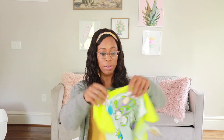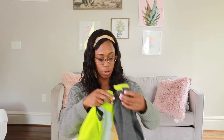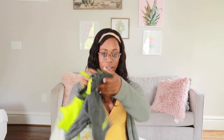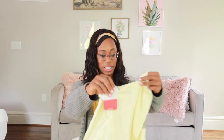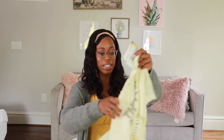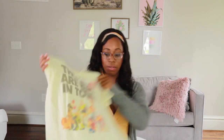So for Maddox, we got this cute little Buzz shirt, which he will absolutely love, so adorable, and some little matching shorts to go with it. Oh, so cute and comfy. And of course, because you can't leave me out, oh my gosh, it's like a vintage tee, I love it. The toys are back in town. Also from JCPenney, I'm definitely gonna be rocking this.